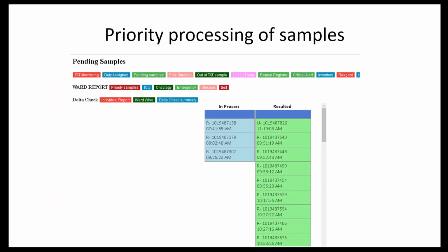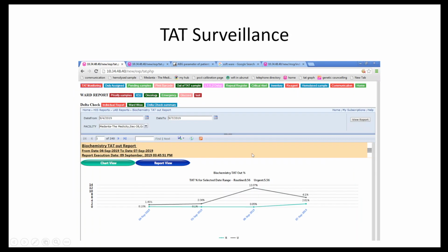The major thing in the lab is releasing results within the turnaround time and addressing priority samples. Now, this is what I had created in my lab, where I have a list of all the samples. The urgent samples come first and the routine samples come later. This is adjusted in the ascending order of the time that the sample was received, so that the first come samples, the urgent samples, get prioritized and released.